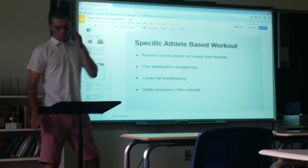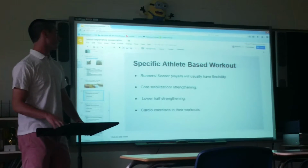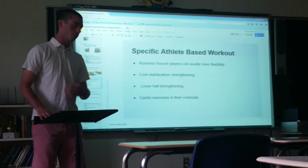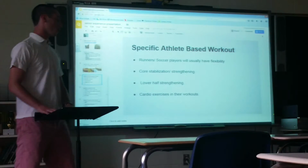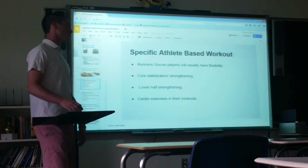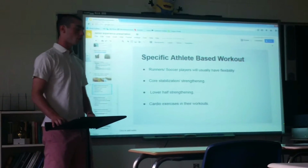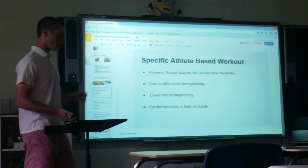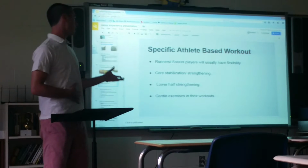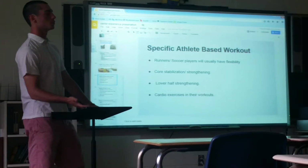Alright, so now what I also learned is specific athlete workouts. First one's for soccer and runners. For runners and soccer players, they usually want to focus on flexibility and a lot of core and cardio endurance. They want to learn how to stabilize their core. They want to strengthen their lower half, so their glutes, their hamstrings, their legs, their calves. And they want to do a lot of cardio exercises, because as a runner and as a soccer player, you're always moving. You can't really get tired or you get taken out. And having a strong core is beneficial no matter what, because it just keeps you going.